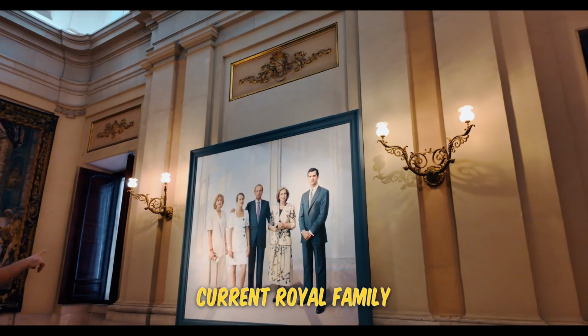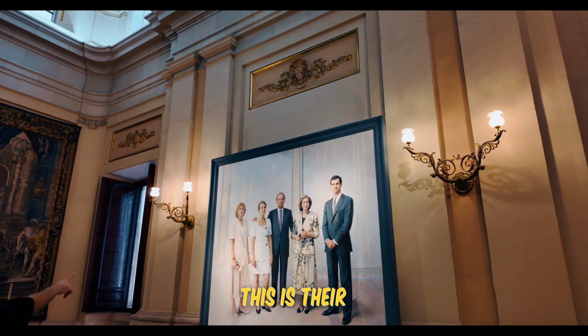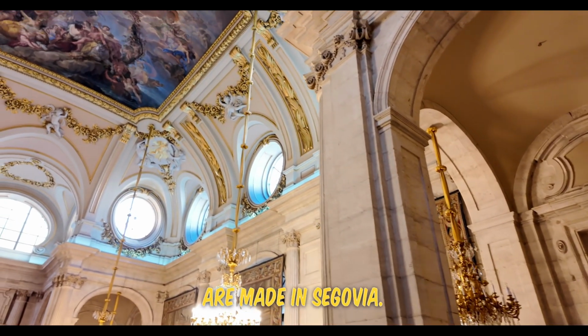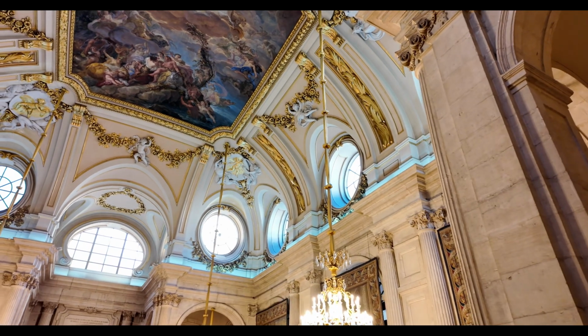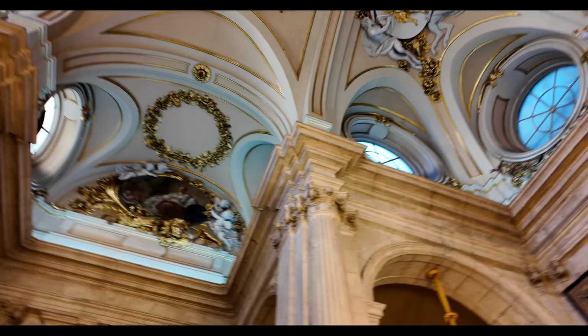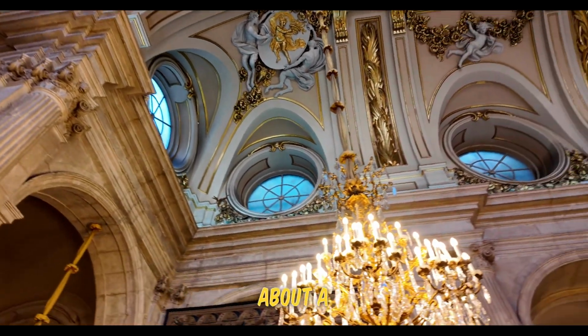And this is the current royal family of Spain right here. This is their portrait, and this is an oil painting. These chandeliers are made in Segovia. They say these are the best chandelier makers in all of Europe. And one of those chandeliers costs about $1 million.